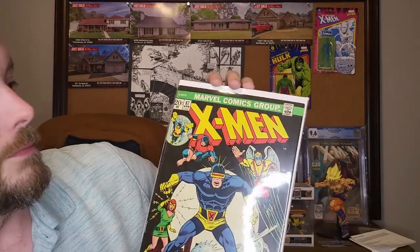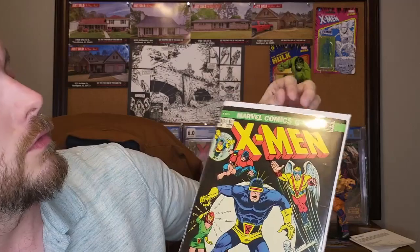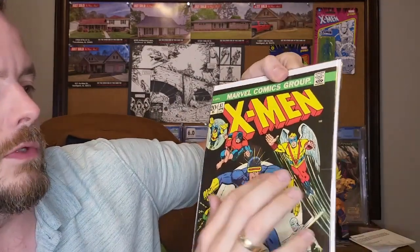X-Men 87. Again, these are all reprints, I think from 66 or 64 on up. They're all reprints. That one looks a lot better. It does have that crease right there and does have spine wear, but it's a black cover. This is probably closer to a 5 in my estimation. Again, I don't really know a ton about grading, but it's seen enough.